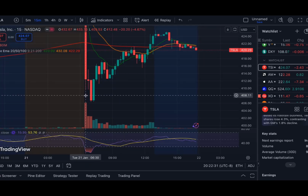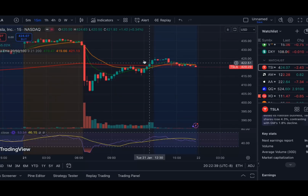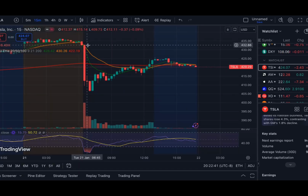I mean, this is not a tweezer bottom. It might as well be. I'll be honest, because of the way you had the sell off from what, 420, we opened at 430, we sold off to 406. What?